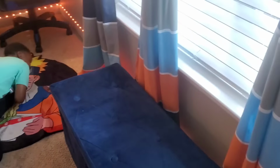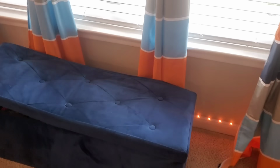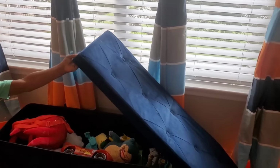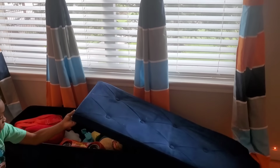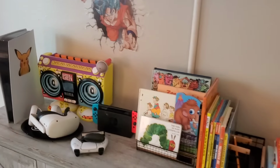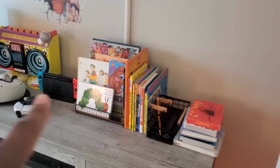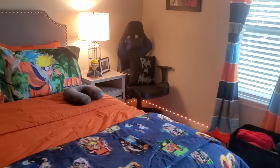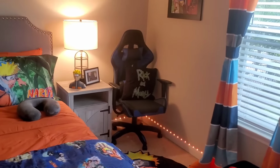This is where the rest of his toys are. Open it up so they can see all your toys. He don't even play with that. Cover it back up. He don't even play with that kind of stuff no more, because he got all this technology over here. And he has a lot of books, because he likes to read and color and stuff. Y'all see? Mason, I'm trying to show him your room.